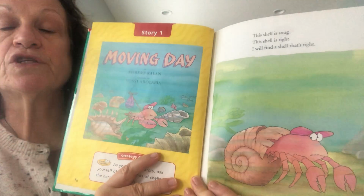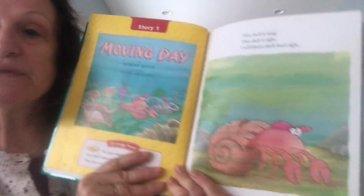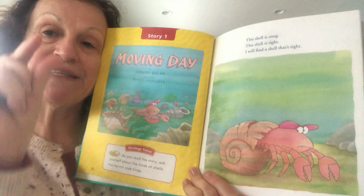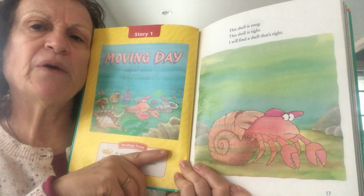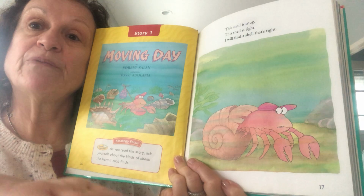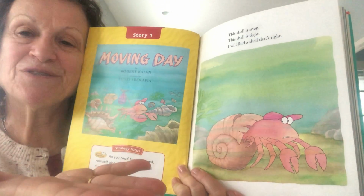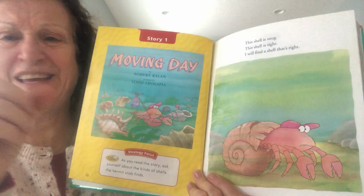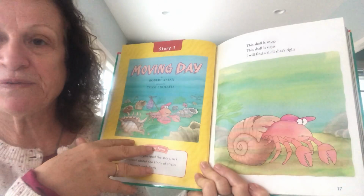This book is called Moving Day. And I bet you can tell what it's going to be about, since you're beach people: hermit crabs. We find those little tiny hermit crabs, and they come in all sizes, and pretty big too, but we don't get the big ones around here. Auntie usually puts it on her hand, and we wait until the little crab comes out and starts walking on my hands. It tickles my hands. They can't bite. Their little mouths are so tiny that they couldn't grab a hold of anything of yours. So that's the kind of hermit crabs we have here.